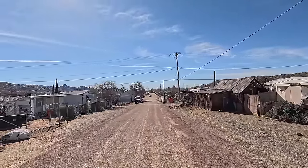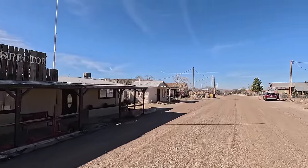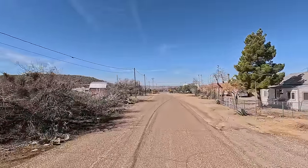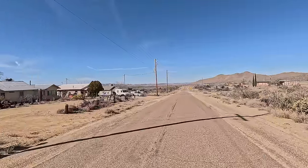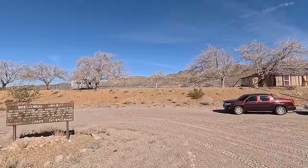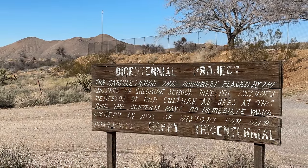There's one more thing I want to find on our way out of town. It was at the VFW, I believe. They give you a little map at the restaurant, hotel restaurant. They got a town map, and then it has historic places to see. There's not a lot, but it's cool. It is. They were telling me about this. Chloride has its own time capsule. Look at that. 1976. Bunch of kids made a time capsule for history. Isn't that cool?